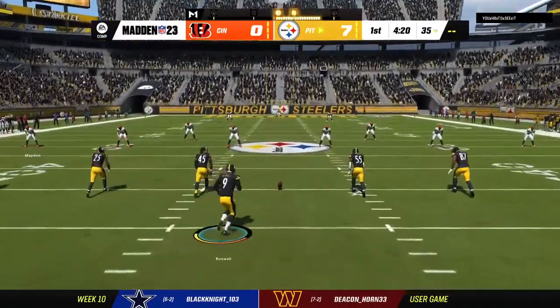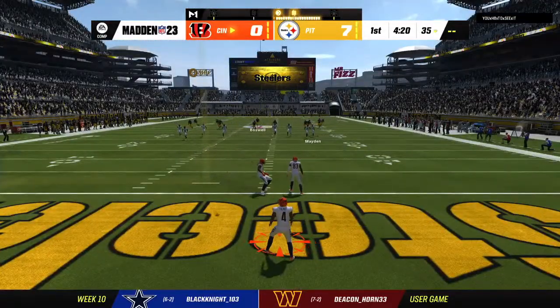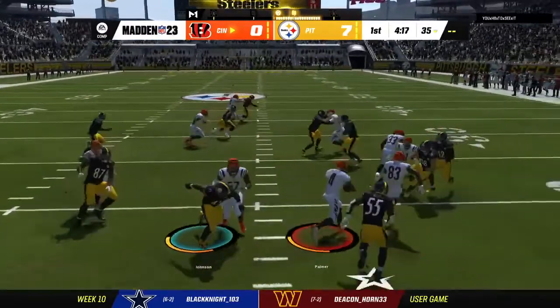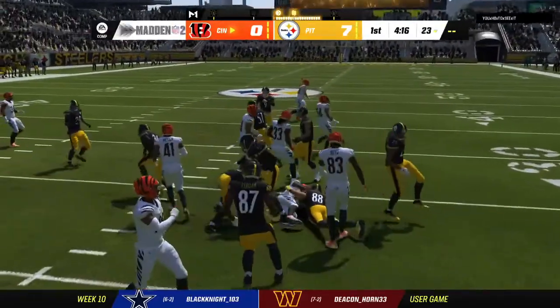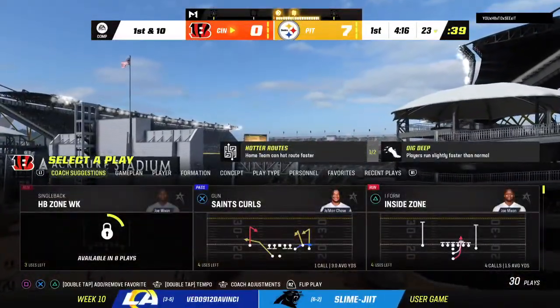Boswell now to kick it away after the touchdown. And this is going to be returned from the middle of the end zone. And ultimately cannot get this out to the 25-yard line as he's dropped at the 23.